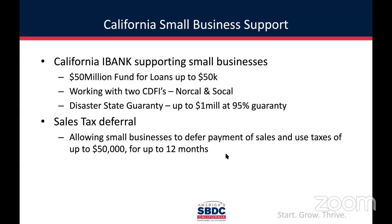That means the state of California will give these CDFIs probably $25 million each, and then they will get people who need money to come to them, and they will disperse the funds, and then FDCs, financial development corporations, will guarantee these loans. So if they go bad, there's a guarantee there.